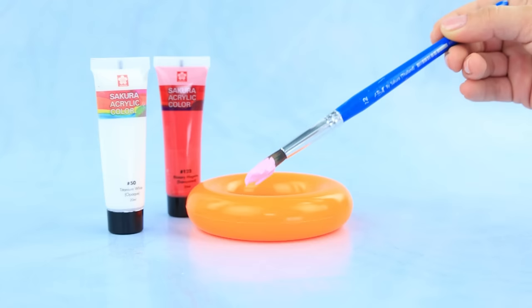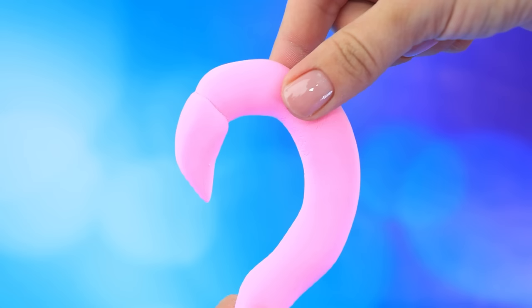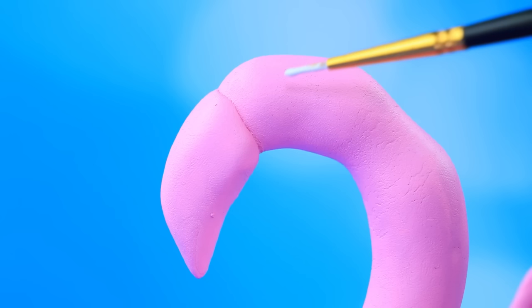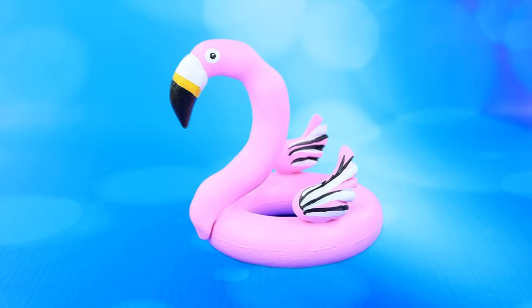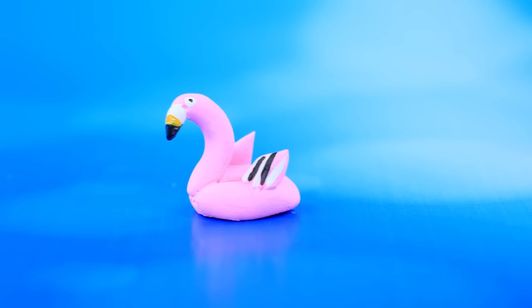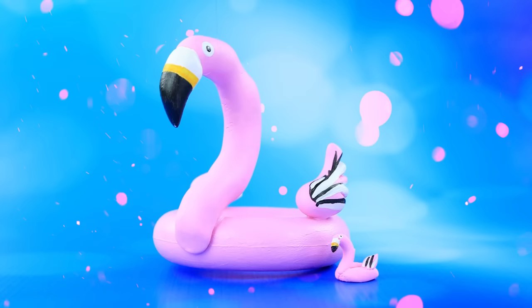How many things? Light clay. A flamingo head. Draw the eyes. It's a wonderful flamingo circle for swimming. Two of them now. Wow. For any size.